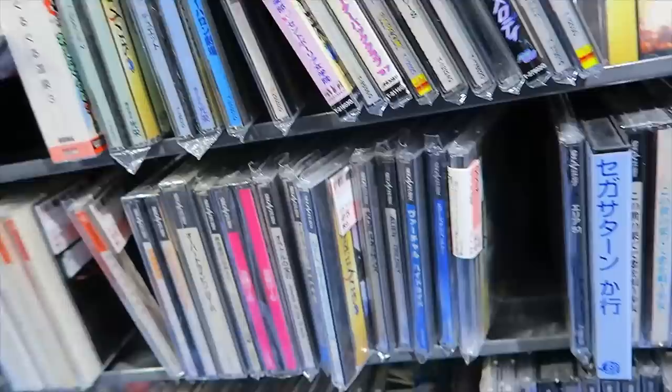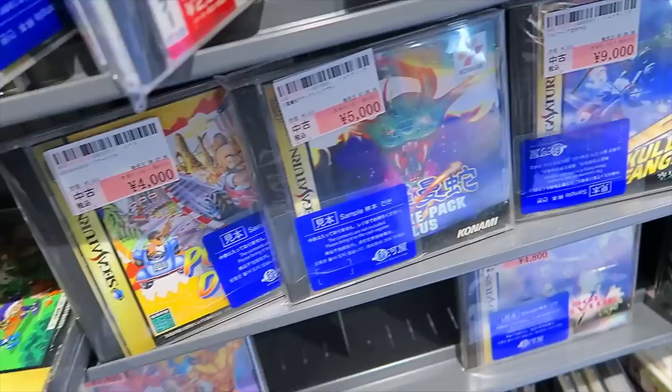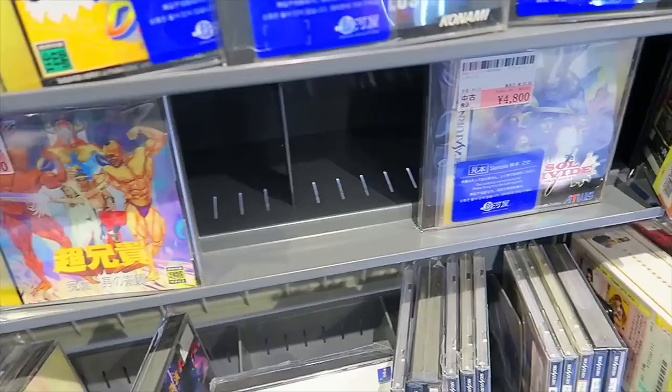We got some sexy Parodius and Thunder Force and Sokyo Gurentai and Neo Drift Out, or just regular Drift Out, whatever it's called. Cho Aniki. Just so much stuff.